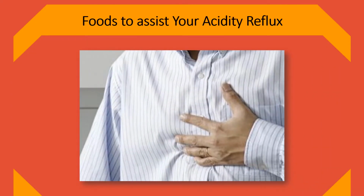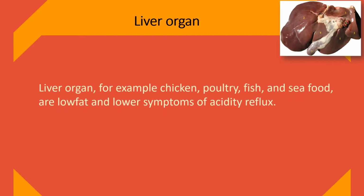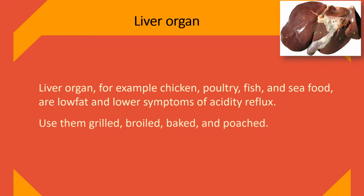Foods to assist your acid reflux. Lean meats, for example chicken, poultry, fish, and seafood, are low-fat and lower symptoms of acid reflux. Use them grilled, broiled, baked, and poached.